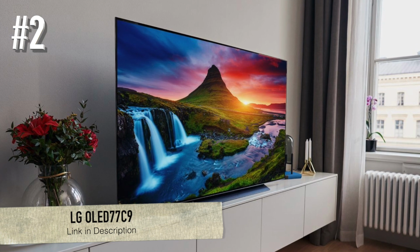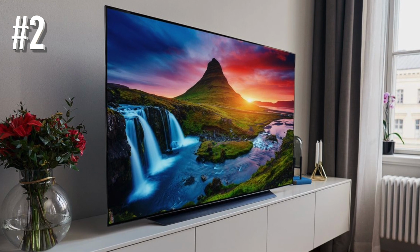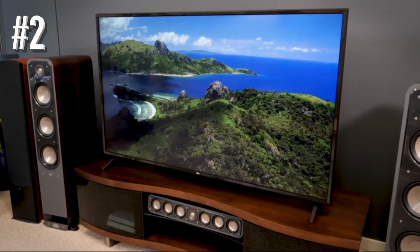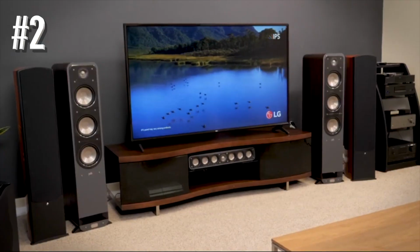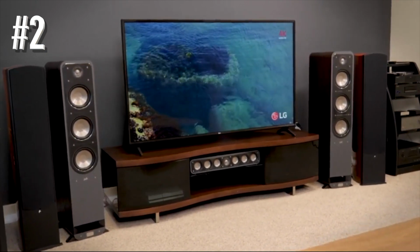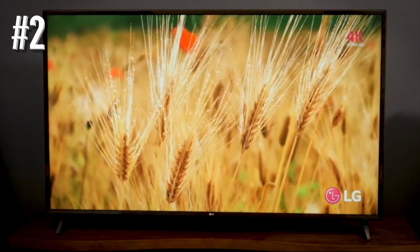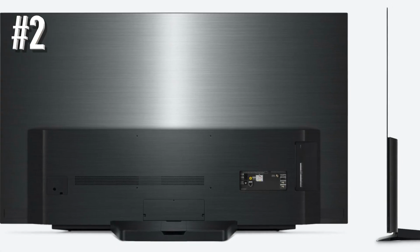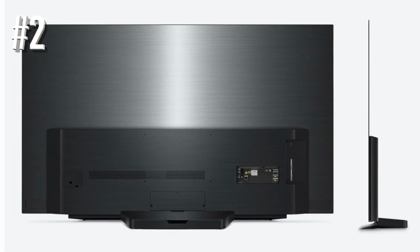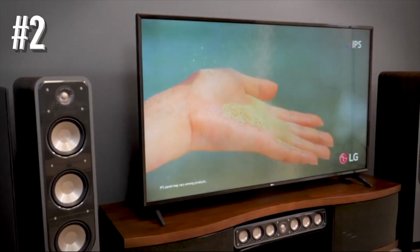Number 2. LG OLED 77C9. The 77-inch LG C9 is the largest 4K OLED TV you can buy, offering a gorgeous big screen experience that benefits from the technology's superior black levels, exceptional shadow detail, and saturated colors. Despite the huge picture, the C9's intelligent processor does a fantastic job of upscaling lower resolution material. As a result, images are sharp, detailed and clean, whether you're watching SDR or HDR content.